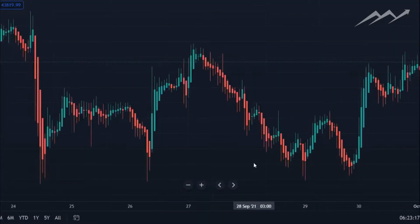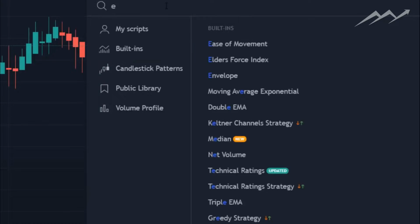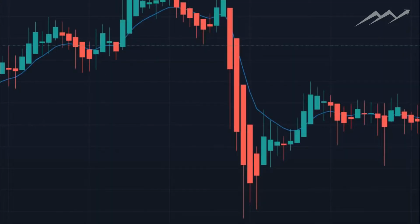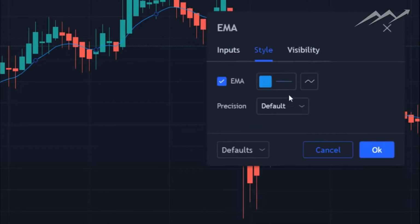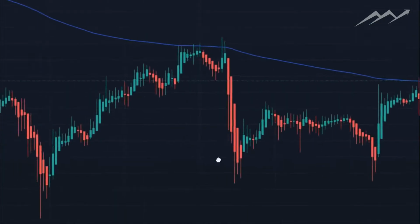The next step is adding indicators to the chart. So click the indicator button in TradingView and search for EMA, then click the moving average exponential indicator. It will be added to your chart. Then go to the settings and change the length to 200 and then change the color to blue. You can pick any color, and I prefer to make the line a bit thicker.